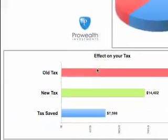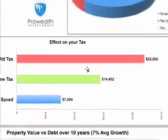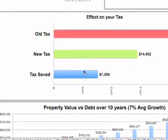Of course, the effect on your tax, this is one of the big benefits of buying new properties, is there's substantial deductions. You can see here for this client, their old tax, they were paying about $22,000. They're now only paying roughly $14,000, so they're saving about $7,500.